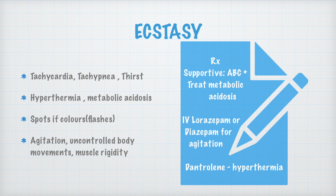Remember, we use anti-epileptic drugs for agitation, like lorazepam, diazepam. C is for colors, spots or flashes of colors, T for tachycardia, tachypnea, thirst, and A for acidosis, metabolic acidosis.